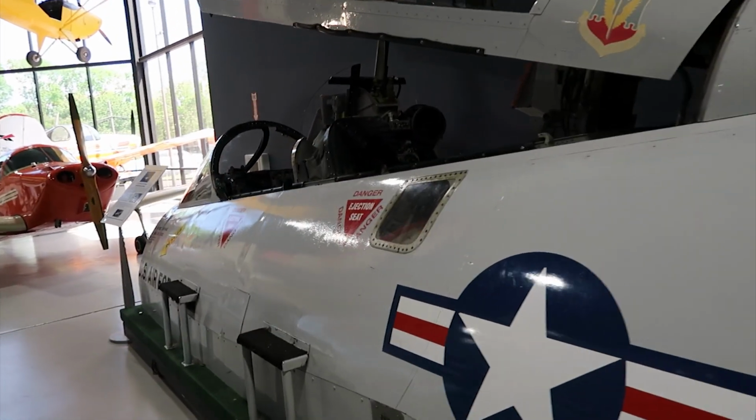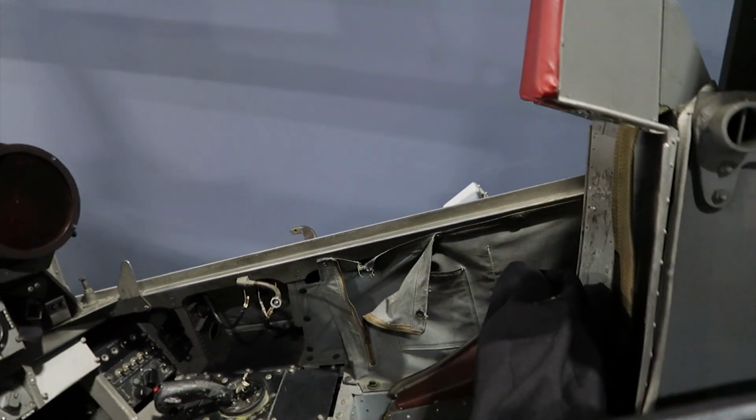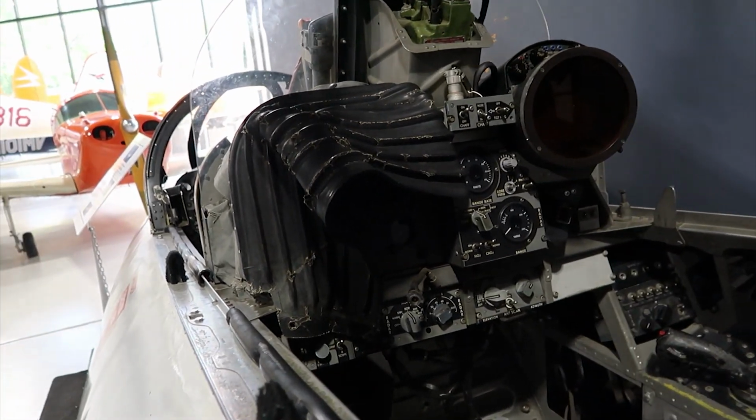I think these are for training purposes too, but I don't know if they let people get in there. They got a little step. But what if you could get in there? What do you think you would do? Look at that.